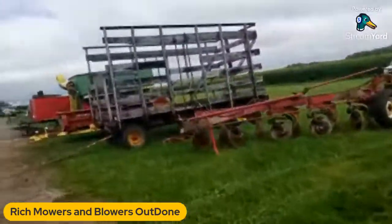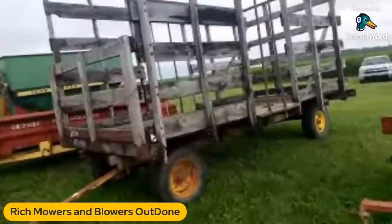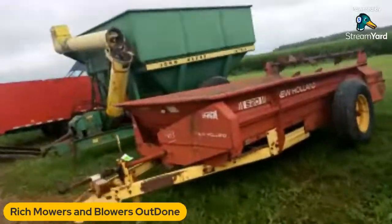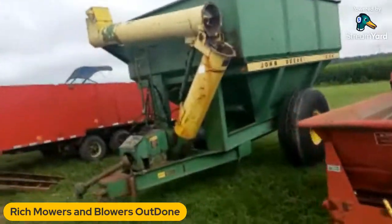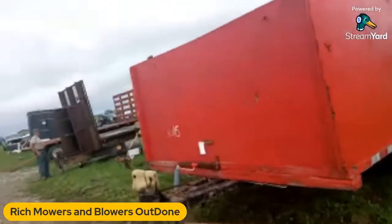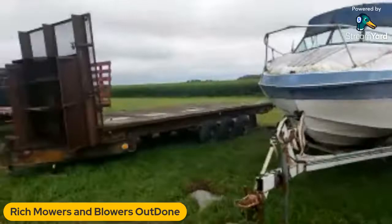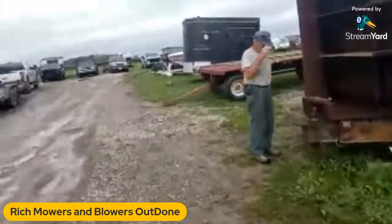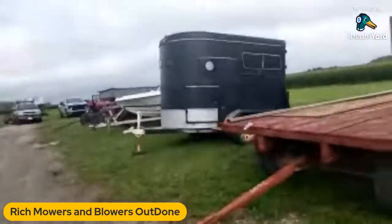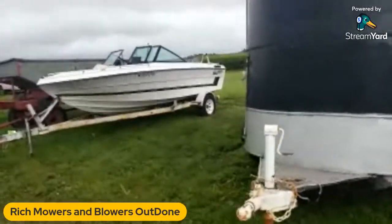All right, lot 32 down there. You got that. Here comes Mark behind me. Where is he going to start at? Way down here, probably. Here's your hay wagon. Fill that up with hay. Here's your horse trailer. Buy some livestock here. So they do sell livestock at the auction.